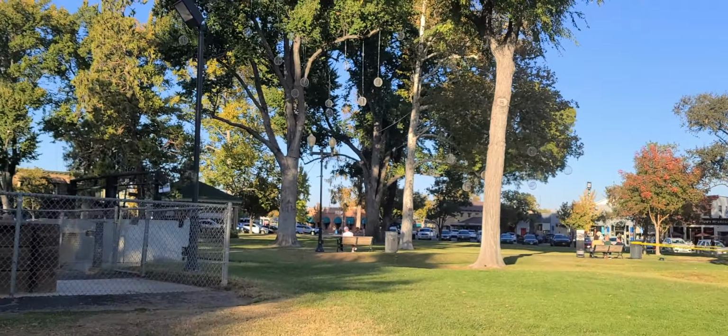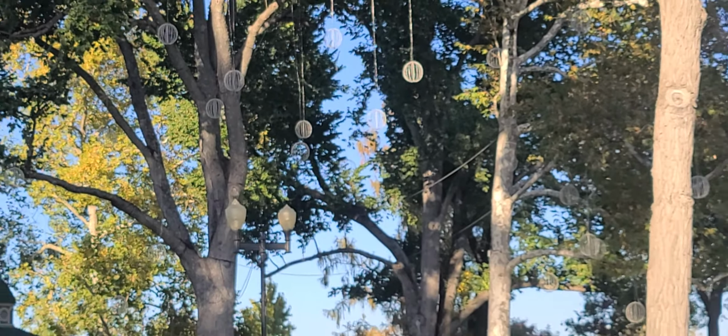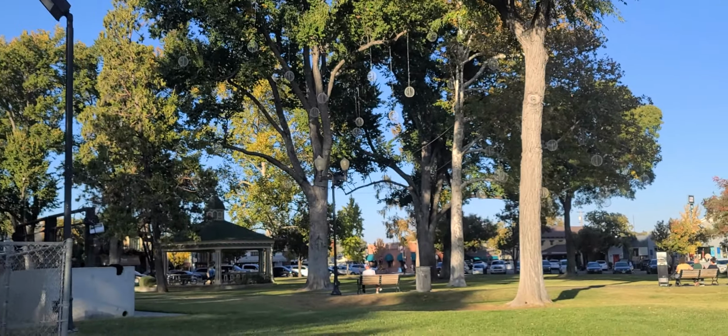Looks like they finished these trees here. I got these little, I don't know, it doesn't seem like it's showing up too well. There they are, the little balls hanging. So it's really nice to come here during the Christmas time. The park's all lit up and beautiful.